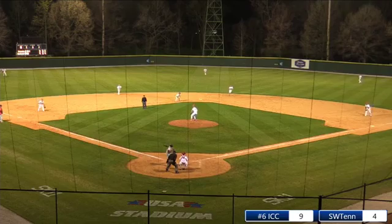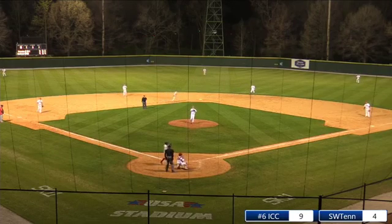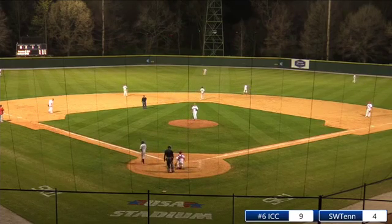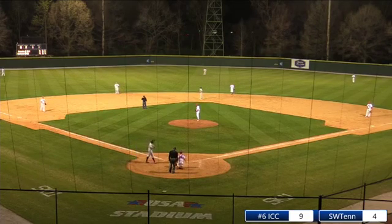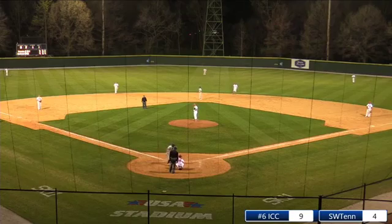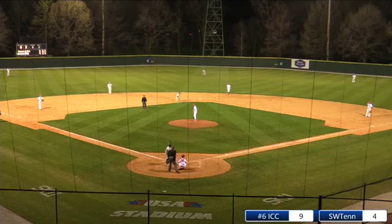One and one is the count. One out. That pitch, oh, nicely done that time, but couldn't get the frame job. He pulled that one in pretty quickly, but the umpire says it goes for a ball. 2-1 now is the count here. This is Braden Ellis. He reached on an error, struck out looking in his first at bat. Indians lead at 9-4.